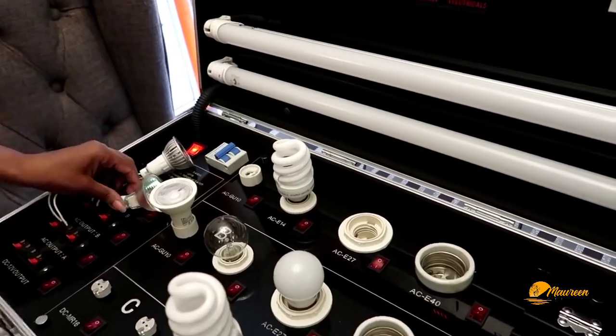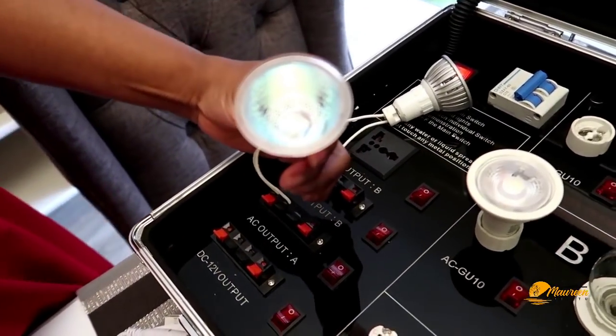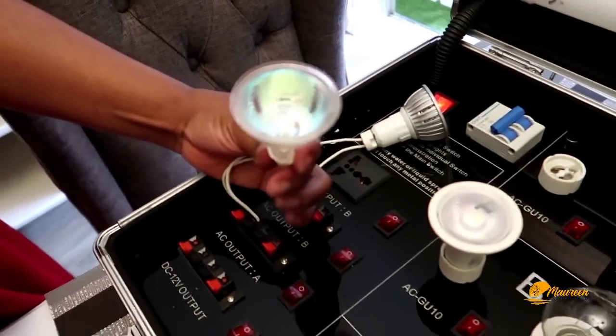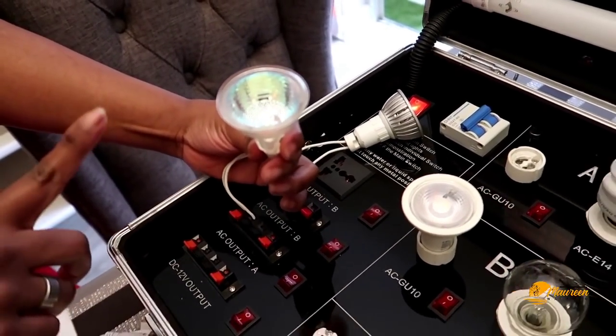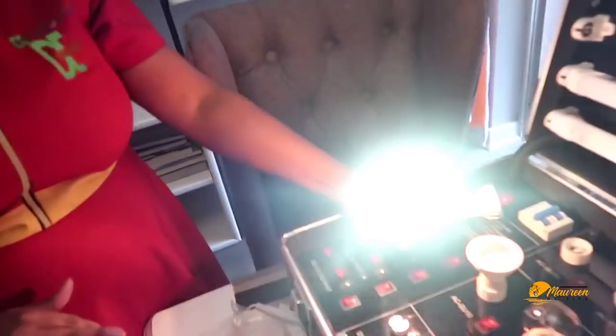This is another one; I can't even touch it. Remember in the offices, all offices had downlighters? They look like this. These are the ones that used to be put before. They're also halogen bulbs. They consume like crazy. This one I can't even touch.